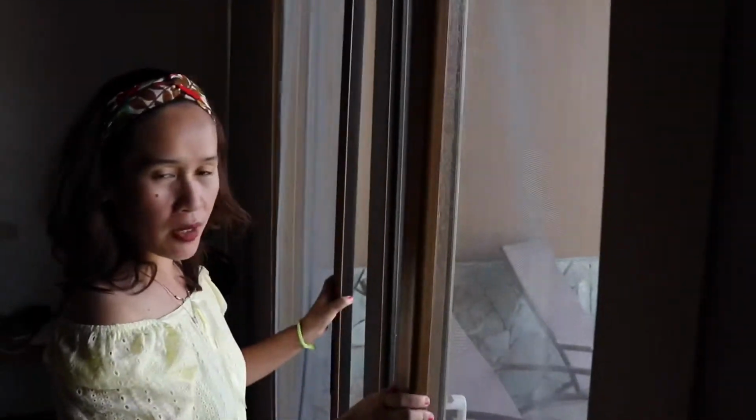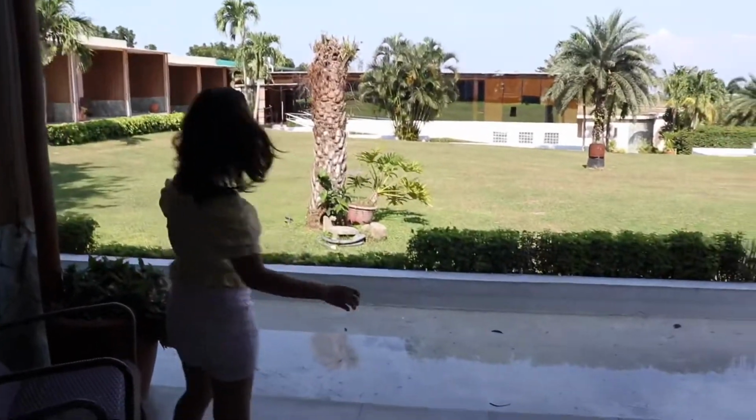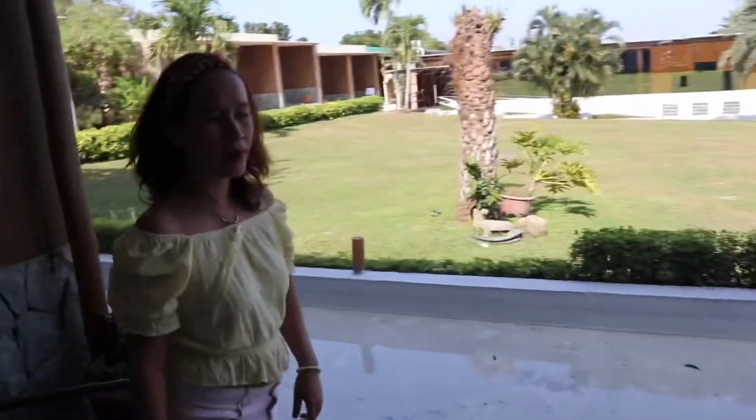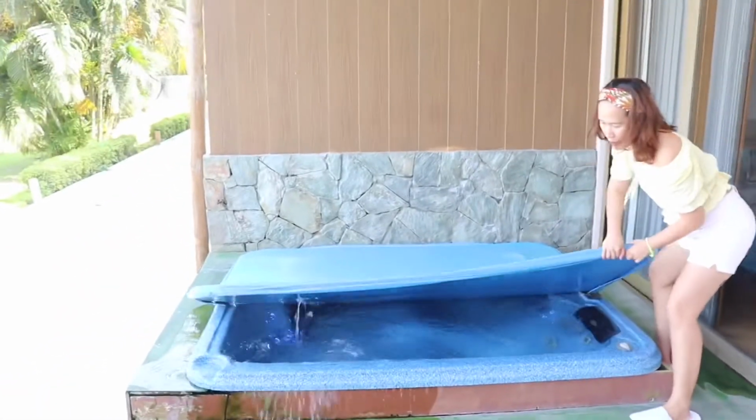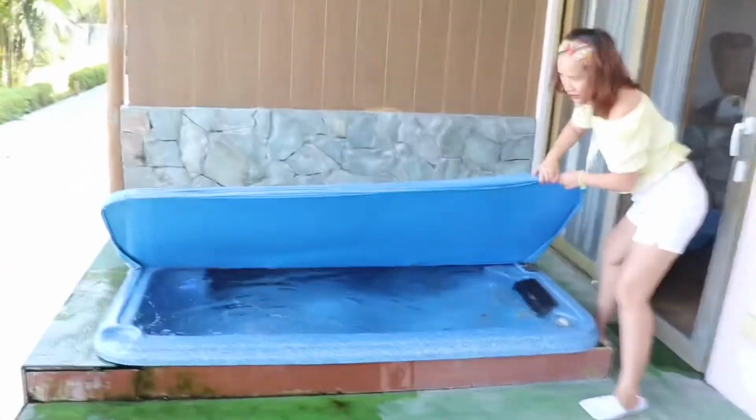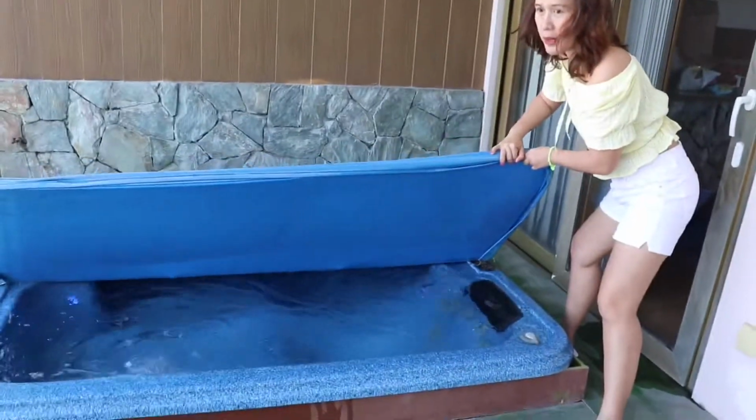Okay, pagdating dito, dalawa yung pintuan, sliding window. Tapos meron siyang screen protection for the ang lakas ng hangin. Ayan, ito yung view natin. And we have side chair here. Tapos, syempre, later, ang ating jacuzzi. So, inano na siya. Ayan, umaapaw. Pero ayan, mainit. Mamaya, bubuksan natin yung sa gabi.